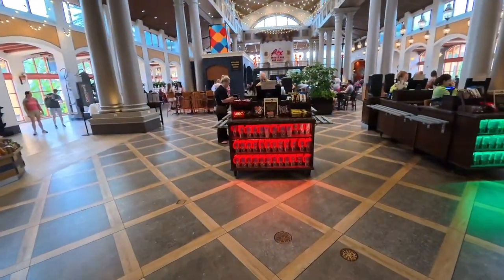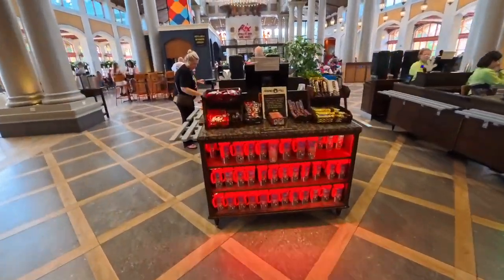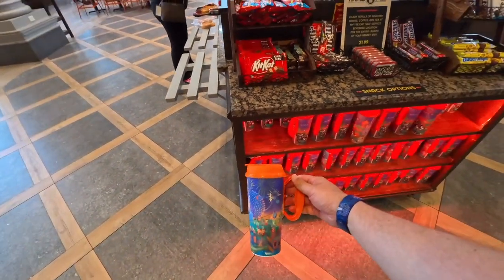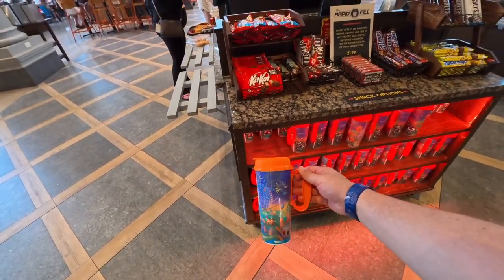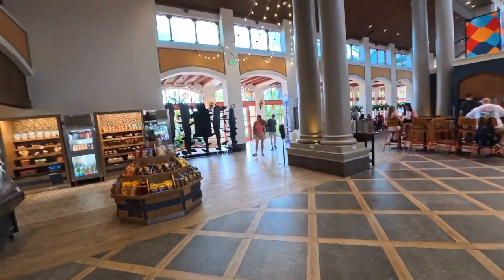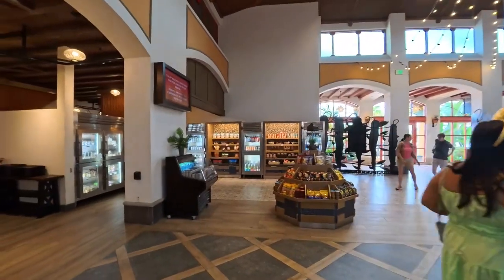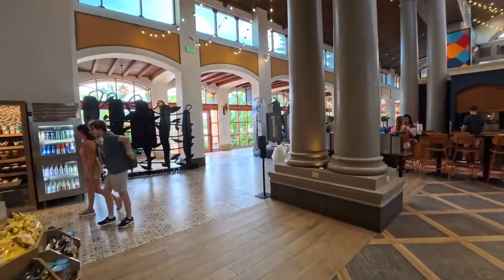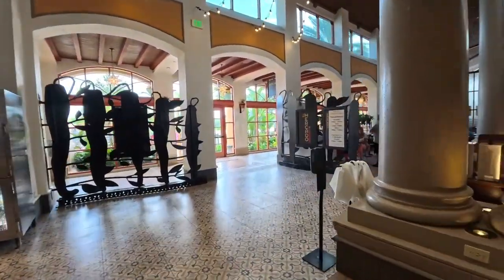These are what the resort cups look like. If you do get the dining plan, you can get this, or you can buy one of these and get unlimited drinks while you're here using that cup, but you got to use the same cup over and over again. It'll get you a fountain pop, coffee, those type of drinks.